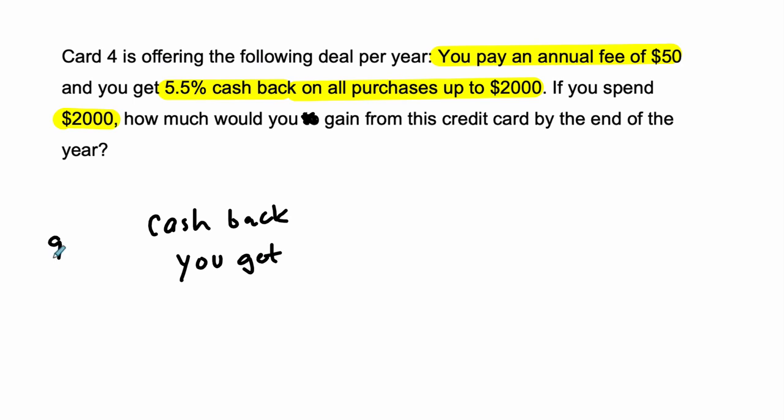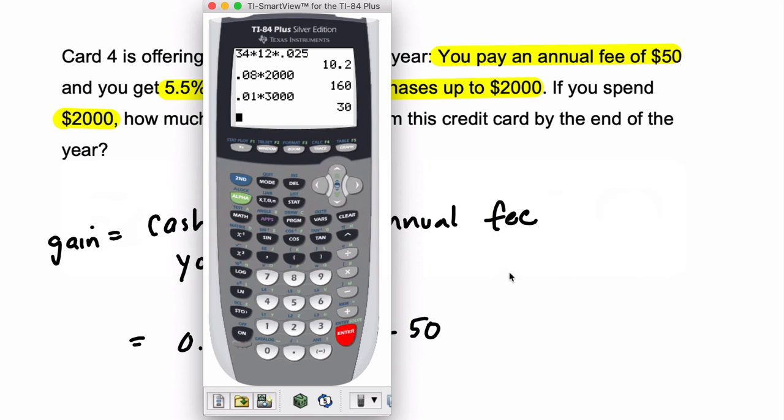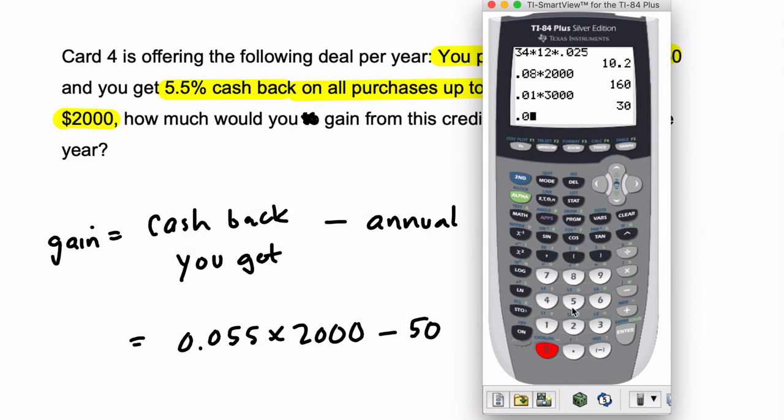The gain is equal to the cash back you get minus the annual fee, right? You're not profiting there from the annual fee. You're paying them. You're losing money. So the cash back is just 0.055 times the $2,000 you're spending, and then you subtract 50. That's all there is to it. Let's try that out. So it's going to be 0.055 times 2,000, minus 50.